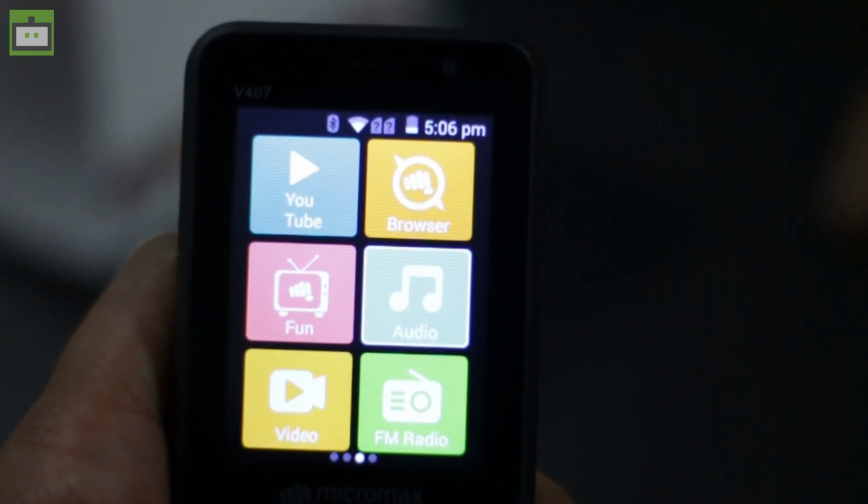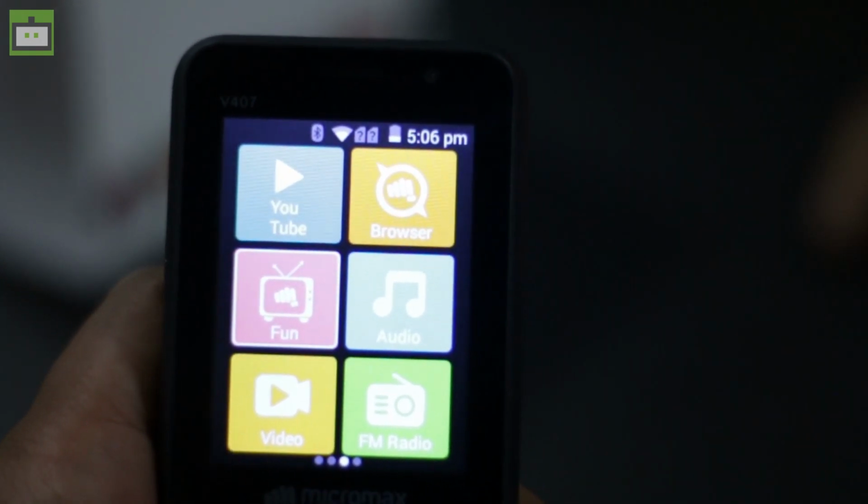So guys, that's all about the Micromax Bharat 1 bundled with BSNL plans.